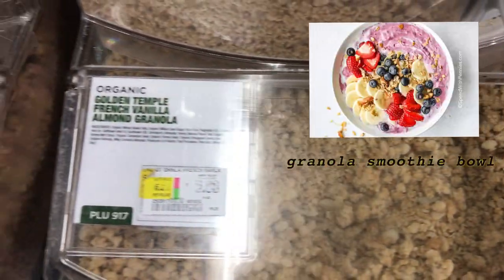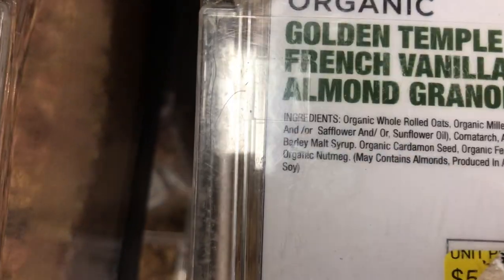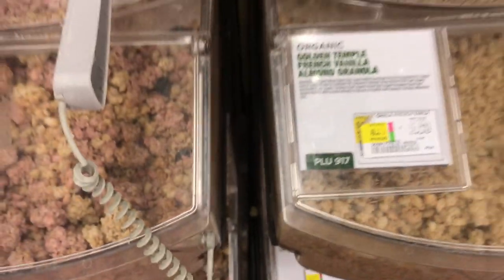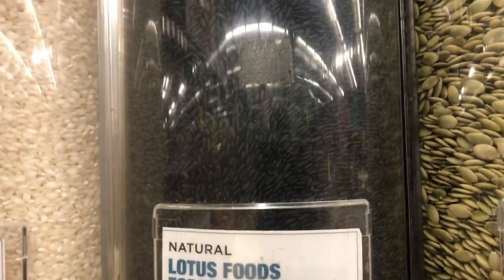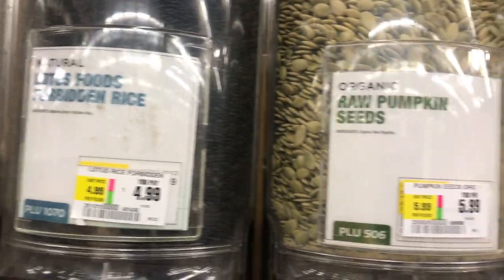And now I'm looking at the granola. So you can make a granola smoothie bowl. There are all different kinds of granola. This one is French vanilla almond granola. Also make sure your granola does not have any dairy in it. This is forbidden rice. I love it. So good. It's black rice.